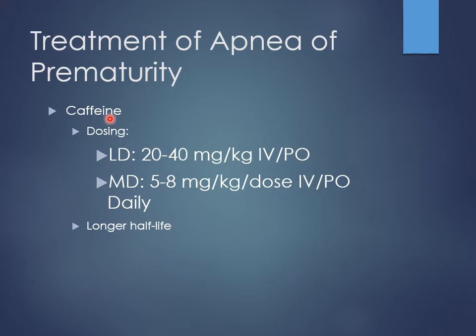So we have formulations that are in solution. We can give them a loading dose, essentially. Caffeine has a little bit longer of a half-life, so we want to make sure we get to steady state pretty quickly. So we do that loading dose initially. You can see here the dose is a lot higher than what your normal maintenance dose is going to be. Again, doses specifically are not going to be tested on, but just know that this is what we're mainly using for apnea of prematurity here.